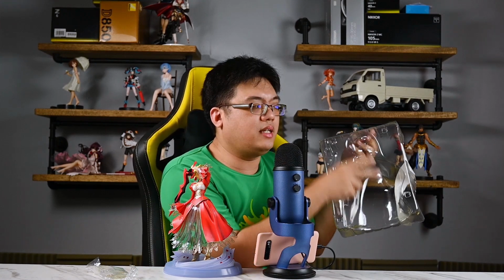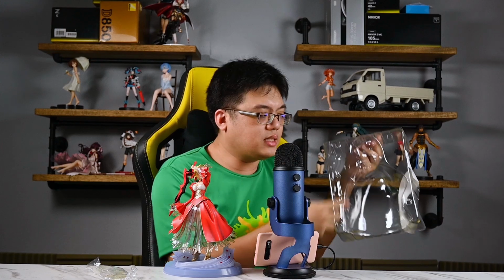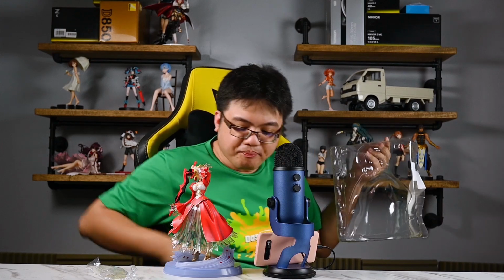So if you are the type who doesn't display your figures very often, you keep your figures locked up in their boxes to preserve them and to stop dust from settling on the surface of your figures, you still need to take your figures out from the boxes every once in a while to air out all this plasticizer that is trapped inside the box. Or this kind of yellowing will happen.